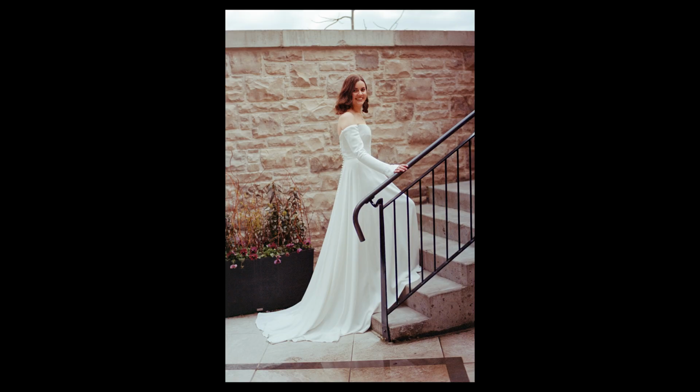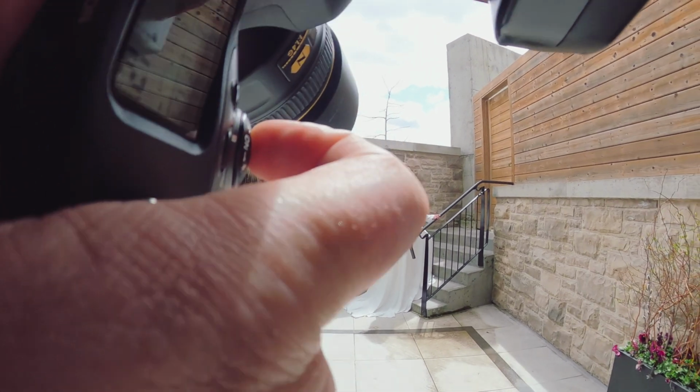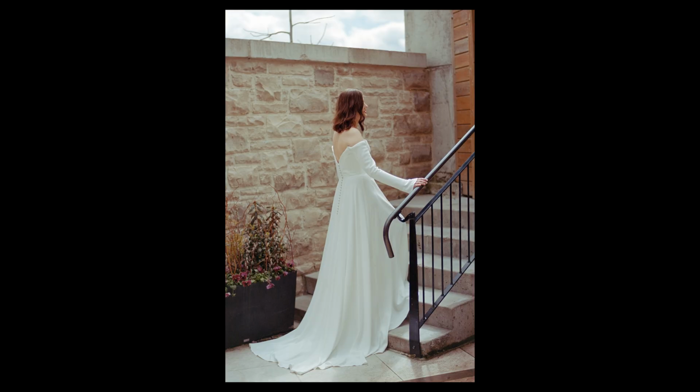Beautiful. So this wedding day we are doing a first look, which means the couple sees each other before the actual ceremony, and that means we're also doing a lot of the photos before as well.